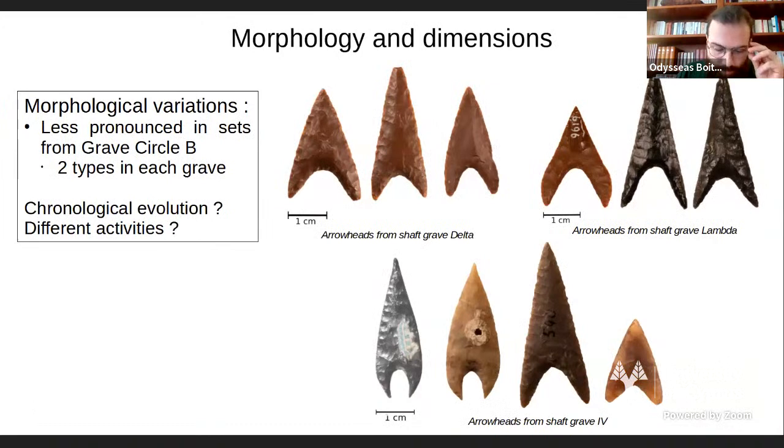A similar pattern can be observed regarding the morphology of the arrowheads. They have various shapes that can be divided into several types. The sets in grave circle B are quite homogeneous. Again, in circle A, the arrowheads of grave 4 are more varied in form. The morphological change of the arrowheads can be explained in several ways. It is possible to see a chronological evolution, but also to consider different production goals linked to particular activities such as hunting or war. We must also question the homogeneity of the production of these artifacts.